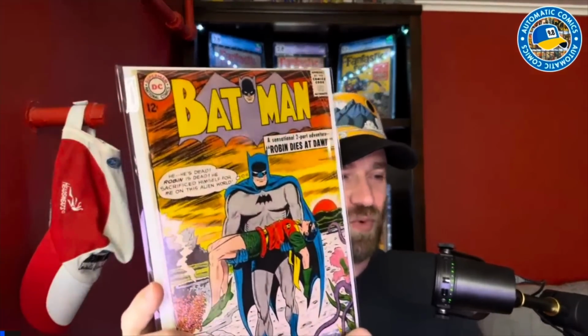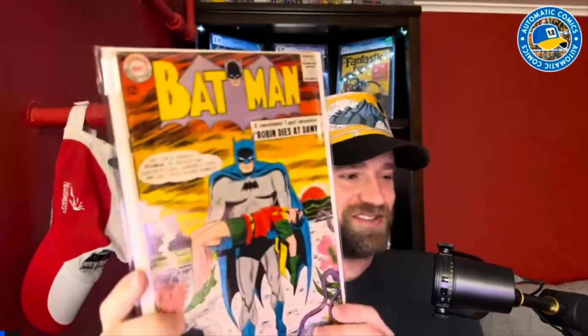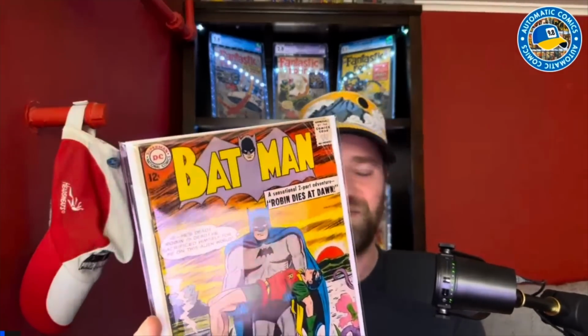This first one, I've never actually owned a copy of this book before, but I've seen it going for some really big numbers lately, especially in high grade. This one is not a high grade copy. This is Batman number 156, the classic cover with Batman carrying a supposedly dead Robin, but he clearly is not. It's from around 1966. I had this one graded at a 3.0, and I think the value of this book is about $100.